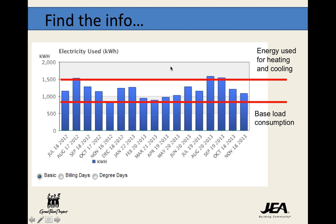And this bottom red line represents the base load consumption. So how much energy your home uses on a daily, monthly here basis, regardless of the weather. So things that are always plugged in, like your refrigerator and your appliances, your lights, doing laundry. So things that don't matter about the weather. So kind of that base load energy required to keep your house operating.